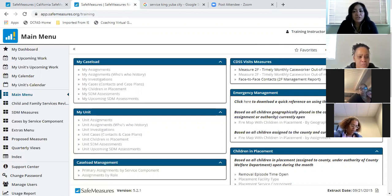Well, when it comes to Safe Measures, the only thing that Sacramento County Help Desk can do is reset your password or activate your account if it went dormant. We cannot fix any issues or discrepancies in the actual database, for a few reasons. First of all, the information is coming directly from CWS CMS. Safe Measures pulls the information from CWS CMS and then spits it out at us in Safe Measures as reports. And these are only readable reports. Safe Measures is not a data entry database.